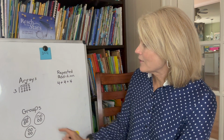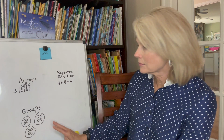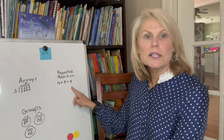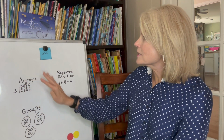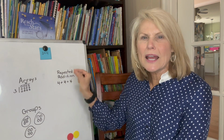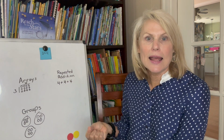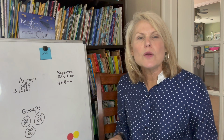Okay? If I've got 3 groups of 4, how many do I have? Let's see. If I add 4 plus 4, that's going to give me 8. 8 plus 4 more, it's going to give me 12. Same thing with this. Count them across and let them total them. Whatever's easiest, whatever strategy your child really seems to say, oh, I get this, let them do it.